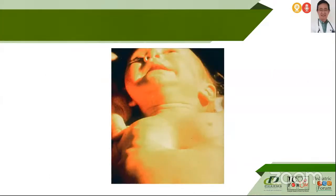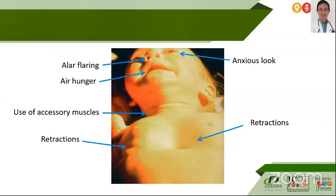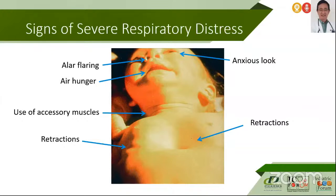I got this photo from an old course that we used to teach. It shows a child at the emergency room. And just to ask the students, what do you see? What do you notice in this patient? So you see alar flaring and an anxious look on this child. And then of course you have air hunger, use of accessory muscles, and retraction. All of these make you think that these are already signs of severe respiratory distress.